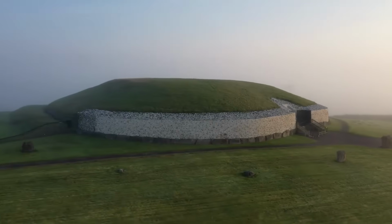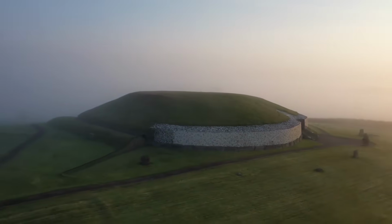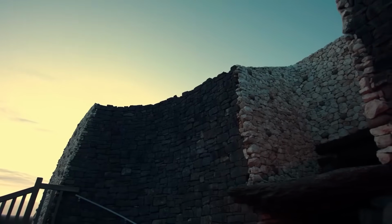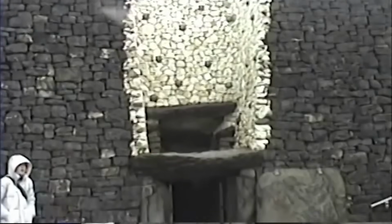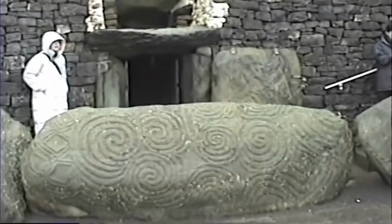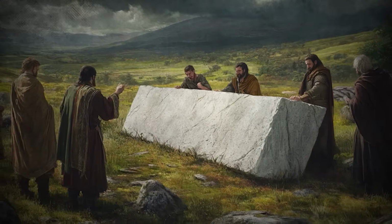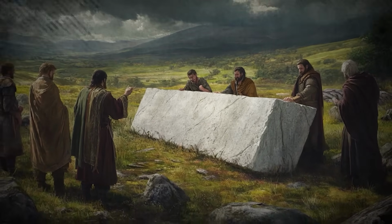The monument is enormous, standing 12 meters tall and covering over an acre. Its construction required an estimated 200,000 tons of stone and earth. Some of these stones, weighing up to 10 tons each, were transported from quarries up to 80 kilometers away. Without modern machinery, how did ancient builders move such massive stones, and for what purpose?